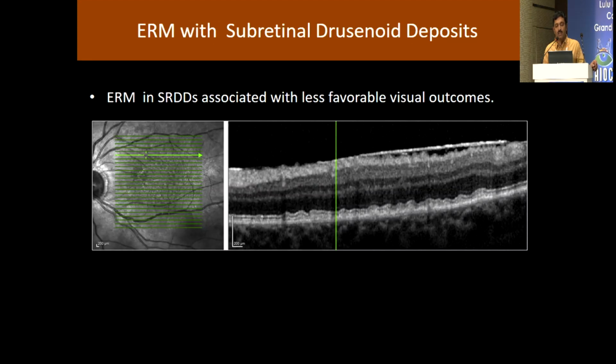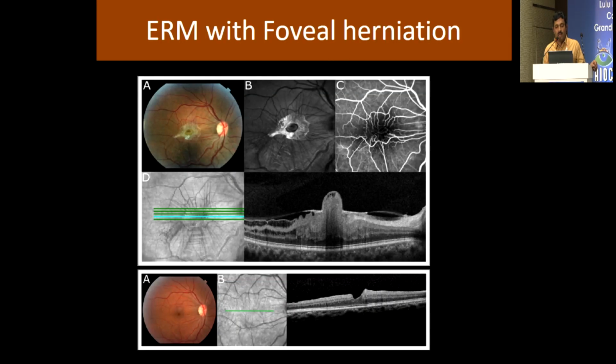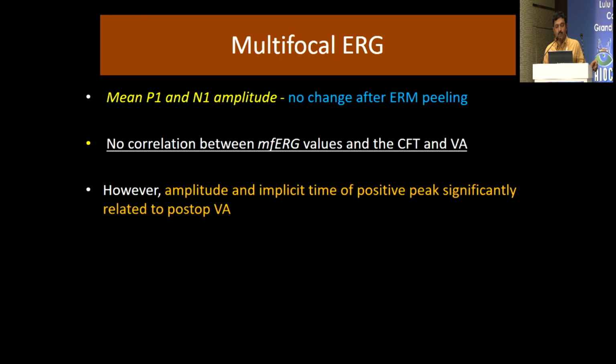If you see AMD changes associated with ERM, they tend to have a poor prognosis. Eyes with foveal herniation, which has been described with ERM, also tend to do poorly in the immediate postoperative period. In multifocal ERG, no changes have been seen in amplitude, but one should be careful: the amplitude and implicit time of the positive peak significantly relate to the postoperative visual acuity.